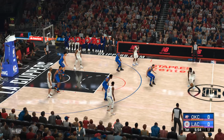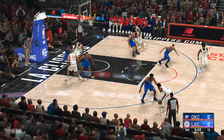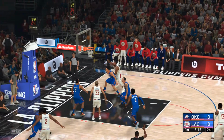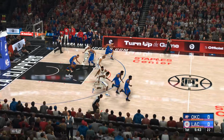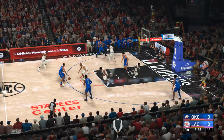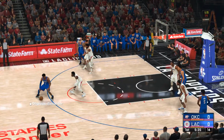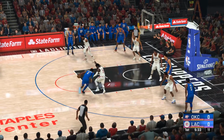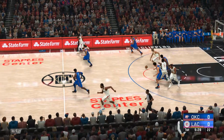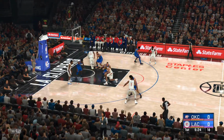Now here's Beverley. Outside, George. And Leonard has it in the corner. A three-pointer, no good. 4 on 3 as they bring it up. Now the pass to Gilgeous-Alexander. And it's blocked. Can't be lazy around Patrick Beverley. He's going to get you down low with hands. That time, he blocks a shot.